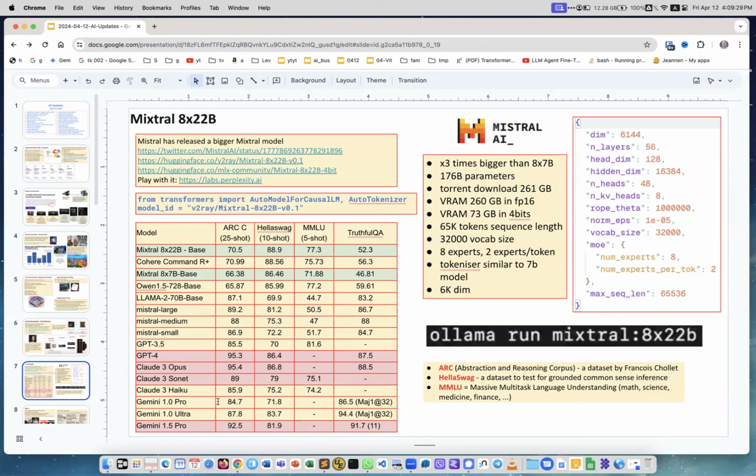Different models, and where is it? Mixtral 8x22. So it's very good. It's not bad at all, and the fact that it's open source. And yeah, so it's good. So this is 3 times bigger than the previous one. 176 billion parameters, available via torrent download, 261 gigabytes.